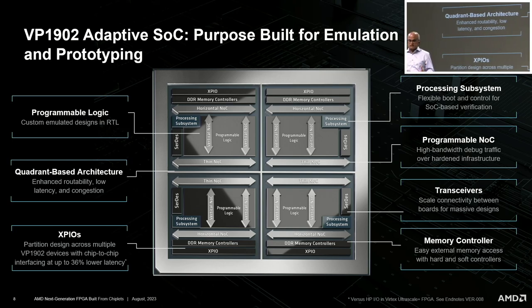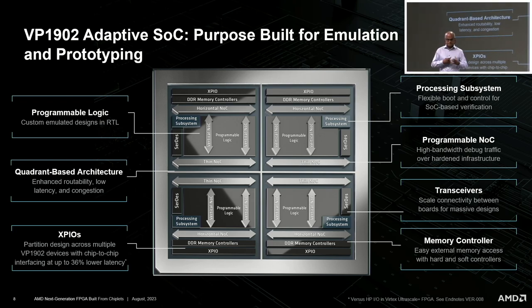VP1902 also has a programmable, high bandwidth, device pervasive network on chip. Almost every aspect of the network on chip is programmable. The topology is programmable, the quality of service is programmable, where the masters and the clients sit, where the server sits, where the client sits on that topology is programmable as well.